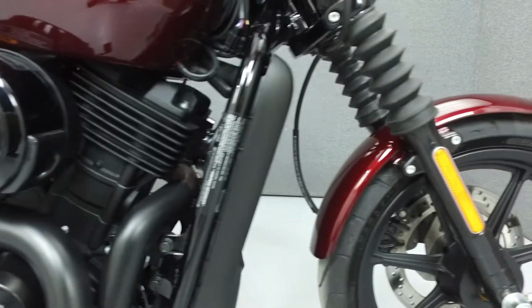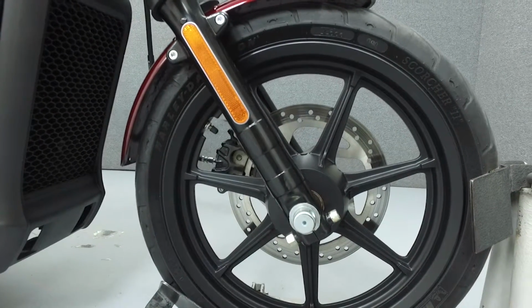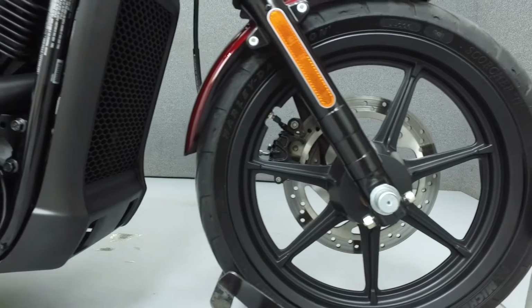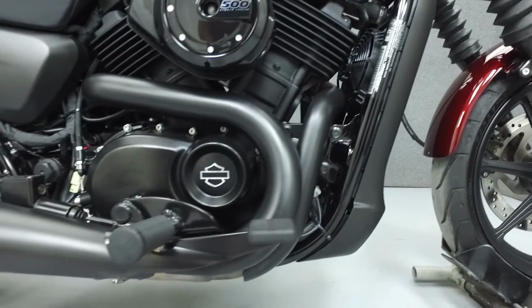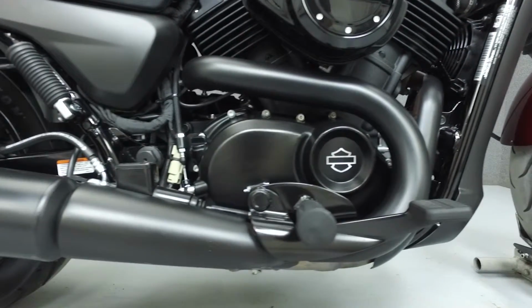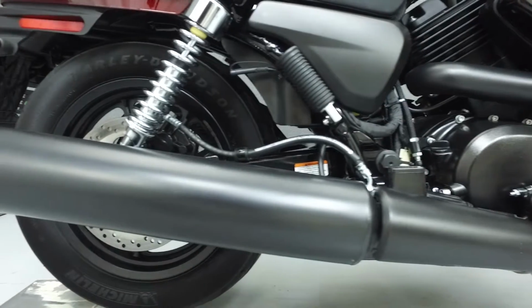Rather than describing any cosmetic flaws, which can be very subjective, we have taken this high-resolution video so that you can get an exact representation of what this bike looks like in real life. Our goal is to provide you the ability to virtually walk around the bike and inspect it as if you were here in person. Please take the time to watch the entire video.